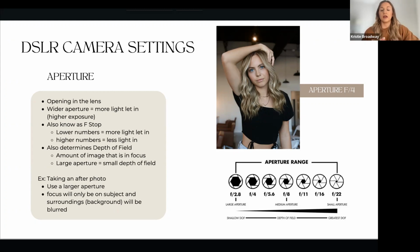The depth of field basically is your amount of sharpness to the image. So what is in focus in the image and everything else is blurred around it. So if you use a larger aperture, which is a smaller number or a smaller f-stop, you're going to have a smaller depth of field. That means your subject up close is going to be very sharp, but everything else around it is going to be blurry. So if you guys are wanting to figure out how to get that blurry background in your photos, this is how you would do that in manual settings.